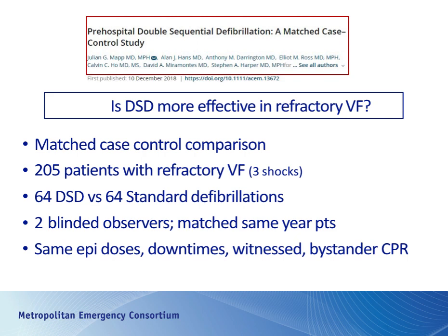But the question really is, is double sequential more effective in refractory VFib? So they did a matched case control comparison. They had 205 patients with refractory VF. That's a large population of patients. For them, refractory meant they did 3 standard shocks with the defibrillator, and there was no resumption of ROSC. And 64 patients eventually received double sequential, and 64 received standard. The other patients were disqualified because they didn't have enough information on those patients.